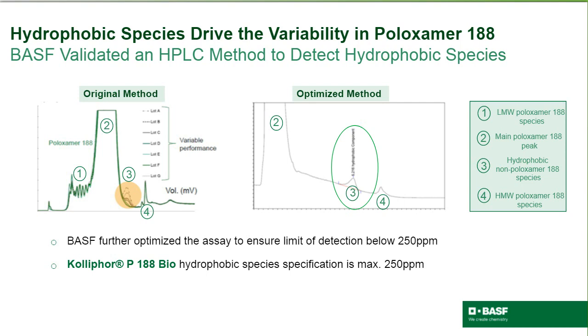So poloxamers are polymers, right? So when you buy poloxamer, there's going to be a range of molecular sizes, right? So we adjust our manufacturing so we can get the right molecular weight distribution that people are looking for, which is that second peak, right? So that is the main P188 peak. If there are hydrophobic species, they can be detected in this third zone in the chromatogram.